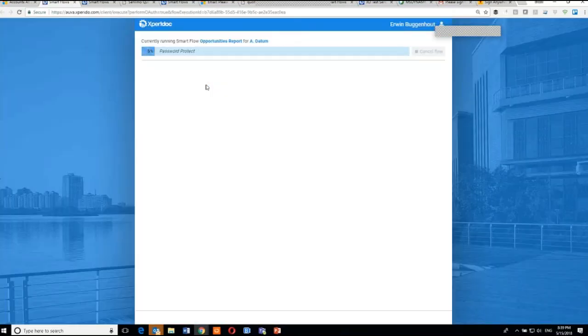It's going to run that report, and it's also going to password protect each of these reports, because obviously this is sensitive information. We want to protect access or prevent access to these documents for people who don't have the right level of clearance. So there you go.